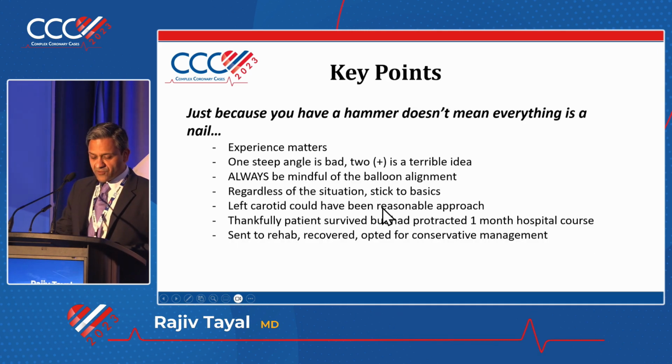So really, in summary, some of the key points that I want to highlight is just because you have a hammer doesn't mean that everything is a nail. And experience really goes a long way in terms of doing complicated cases like this. In the transcatheter space, whether you're coming from the femoral approach or axillary approach, it doesn't matter. One steep angle is bad, but two is generally a terrible idea. Always be mindful of balloon alignment, and regardless of the situation, stick to basics.